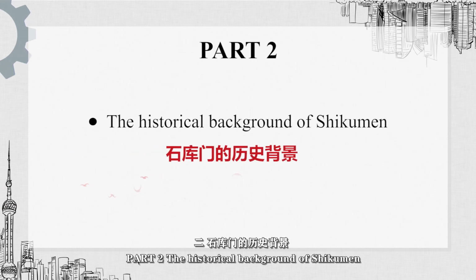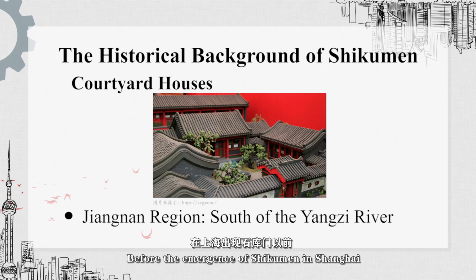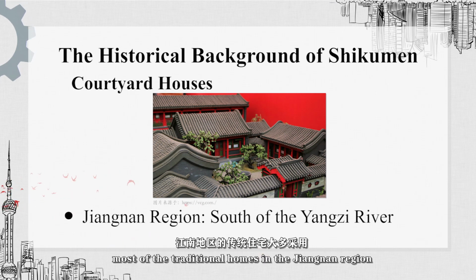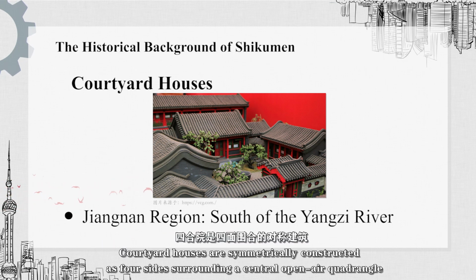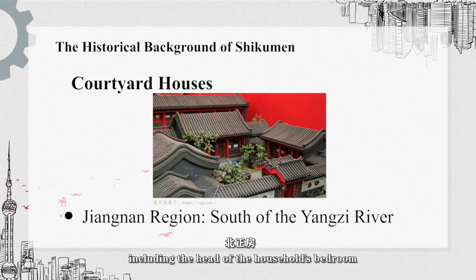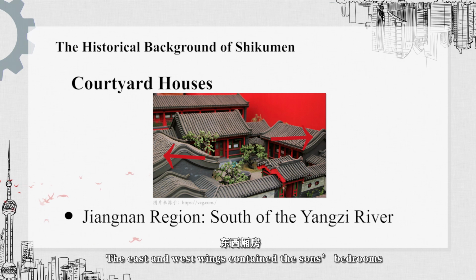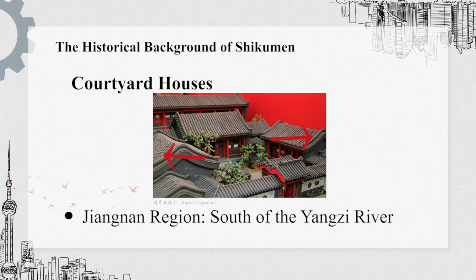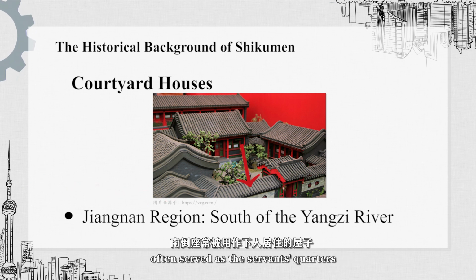Part 2. The historical background of Shikumen. Before the emergence of Shikumen in Shanghai, most of the traditional homes in the Jiangnan region were courtyard houses. Courtyard houses are symmetrically constructed as 4 sides surrounding a central open-air quadrangle, with the primary rooms of the house, including the head of the household's bedroom, forming the north side. The east and west wings contain the son's bedrooms, and the back rooms at the south end of the house often served as the servants' quarters.